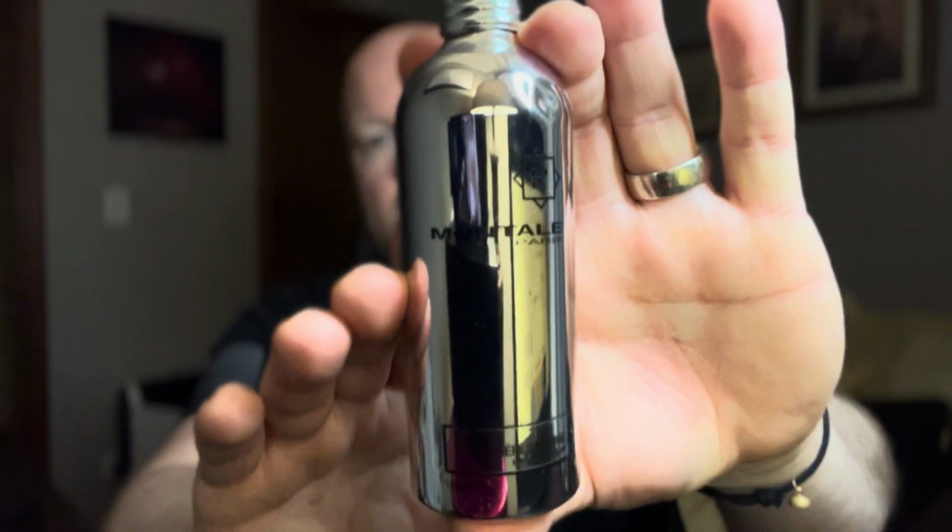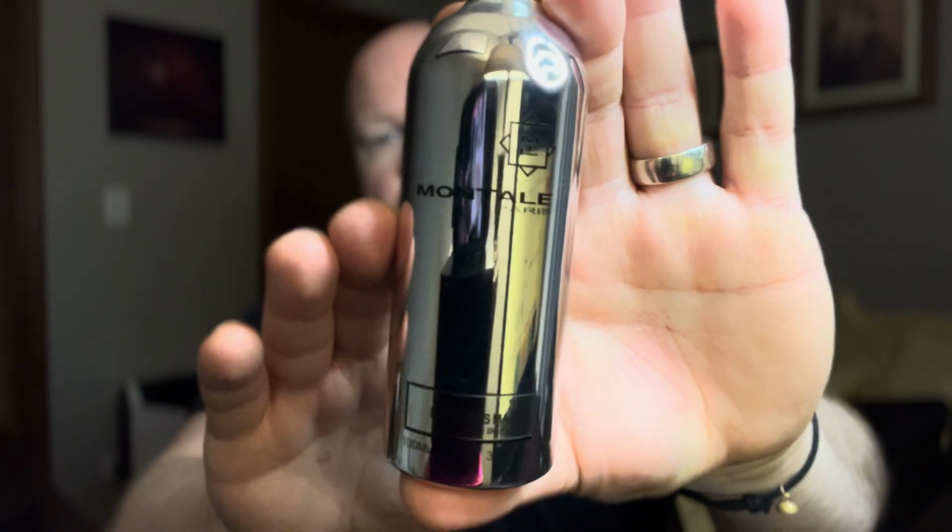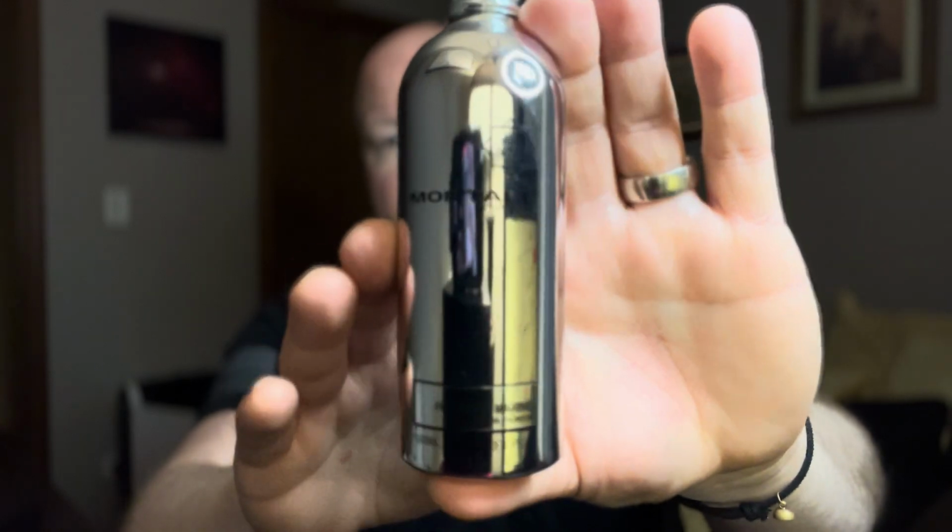Definitely going to pull this out in springtime. It's very green, so I think I'm going to wear it more towards spring, even though this can cut through the cold in the wintertime. Maybe I'll wear this week. I almost wore this last week, actually. You'll probably see this in the Stunners of the Week rotation video. So Montale Paris, Fougères Marine. Really good.